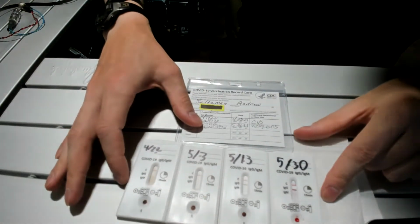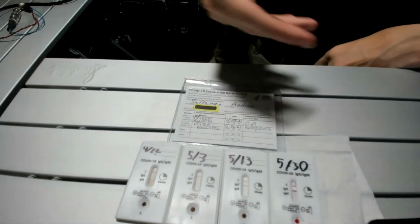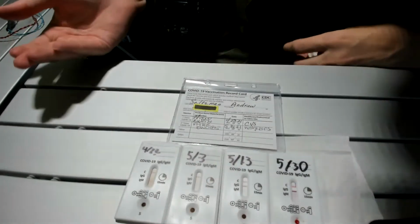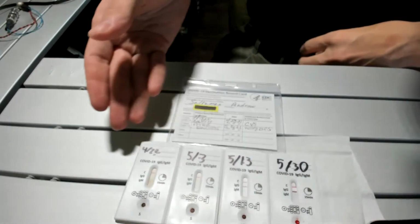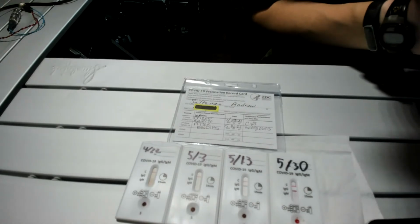So obviously, you don't need the antibody test to prove that the vaccines are actually giving you immunity to COVID-19. That's been well proven in the scientific literature, but it's just cool to watch the formation of the antibodies, just for fun. So that's how these tests work.